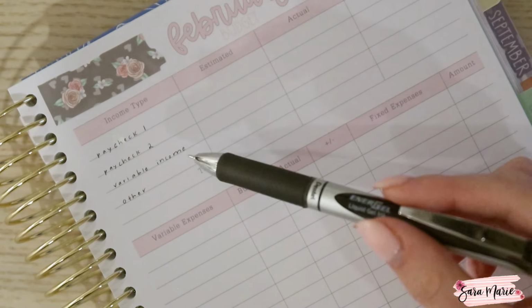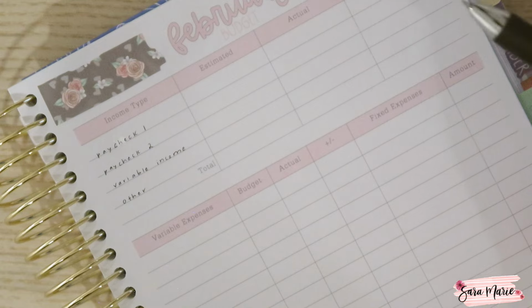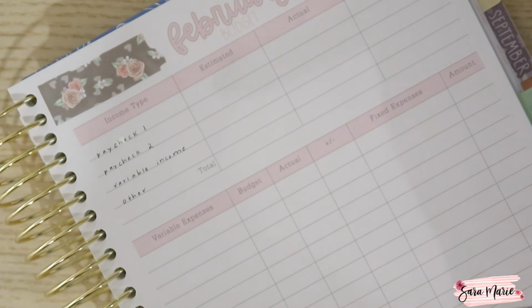So some of that includes YouTube income. Nowadays, I feel like I struggle to post videos. It's just hard with how busy life is. So that's one item. And then other is our interest from our high yield savings account. It also includes our Discover cashback.